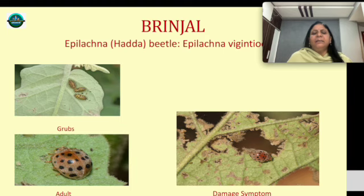But Epilachna beetle is typical, which is a crop pest actually. It causes damage to many crops, especially to the leaves. Identification of Epilachna beetle from other coccinellid beetles, which are beneficial, is very, very important. I'll take a separate session on that.